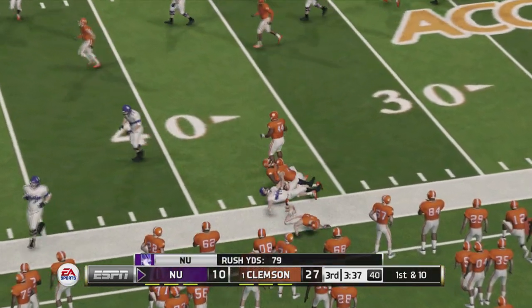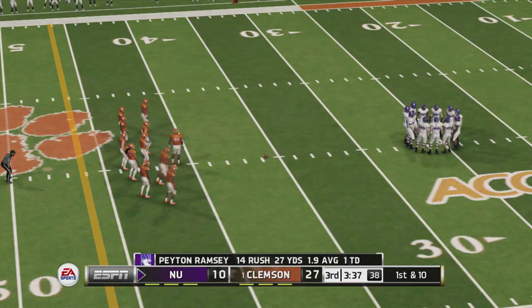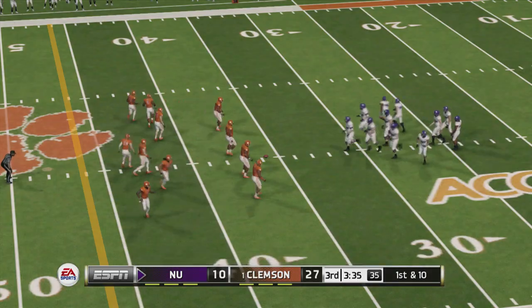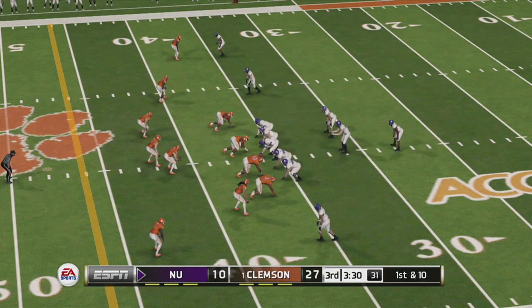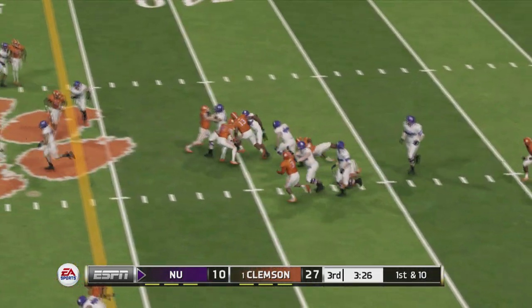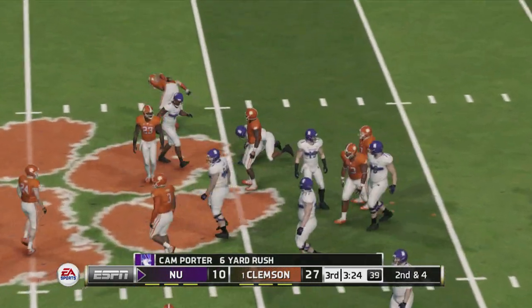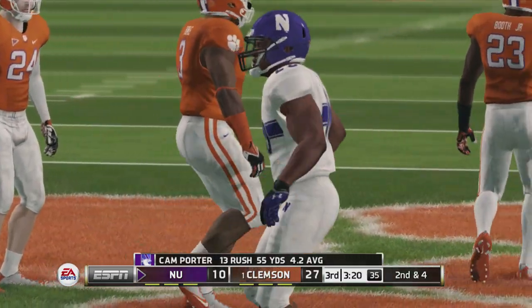He gets hit out of bounds right around the 36-yard line. First down. From their own 36-yard line. First down. Takes it up the middle for a nice run. Gain of 6 yards. That'll make it second and four.